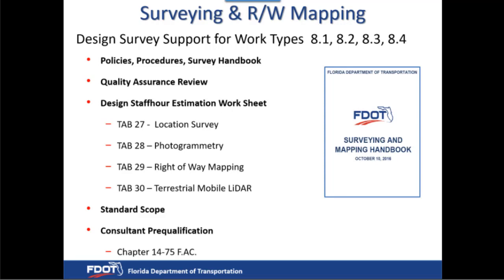So you can see kind of a distinction. Anything that's static or stationary in the survey collection and survey processing realm is pretty much under surveying and right-of-way mapping. Anything where the sensor is in motion, where we're dealing with a trajectory and processing data from a moving platform, comes underneath mobile surveying and mapping.